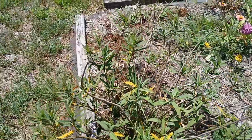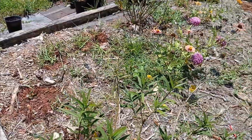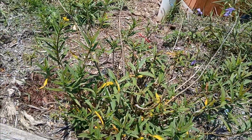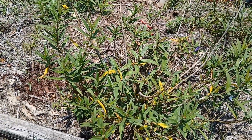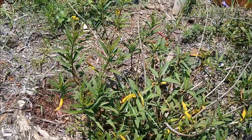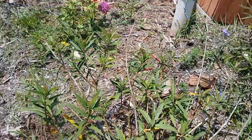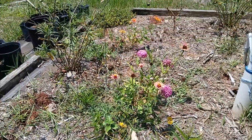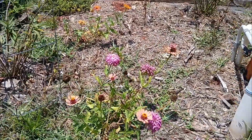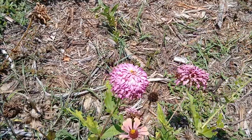Okay. Here is our milkweed. We have not had any monarch caterpillars or butterflies recently. So I don't know if it's the heat or it could be there are these hornets flying around. Some of my zinnias died as well. We do have some very pretty ones here though. Let's take a look at them.